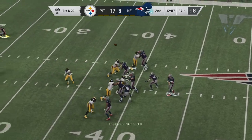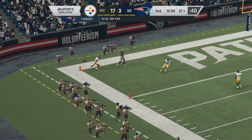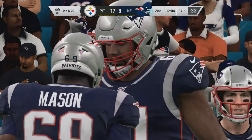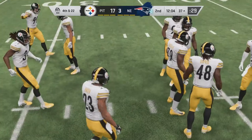They fake the handoff. Now Brady. He wants it all for the end zone. And that'll be incomplete. Well, they took their shot all right, but it comes up empty. And it's fourth down. Not only was the call spot on, how about the execution of that defense right there?